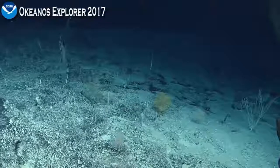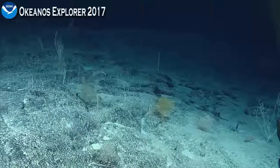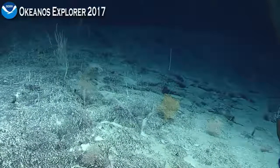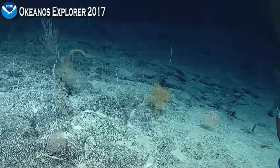Which subject, here? Range 30 meters, bearing 210, speed maybe 0.2. Good copy. Which one would you think? There's actually three black corals right in a line here. Which one should we shoot at here? Center one, the yellowish one.